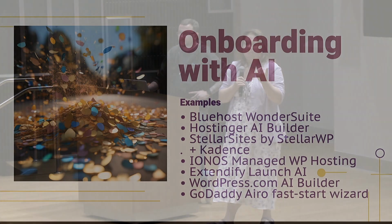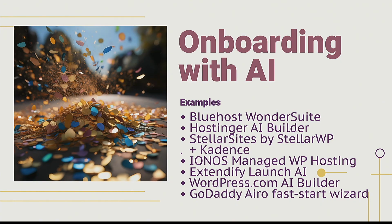If you were to take a look at the competitive landscape right now for managed hosting, whether it be Bluehost, Hostinger, Stellar Sites, Ionos, WordPress.com, GoDaddy, you get this managed interface with AI when you are onboarding. You could choose the vanilla option: give me the plain, I know what I'm doing, I don't want AI at this point. Or you could say, this is a really simple 5-page website that needs certain content. Or, better yet, my customer doesn't know what content to write or what images to put onto their site, and they need examples that are better than whatever the theme comes with, a little bit more specific to them.